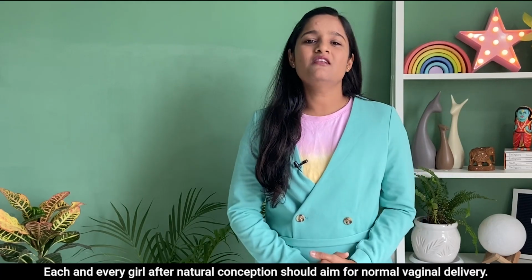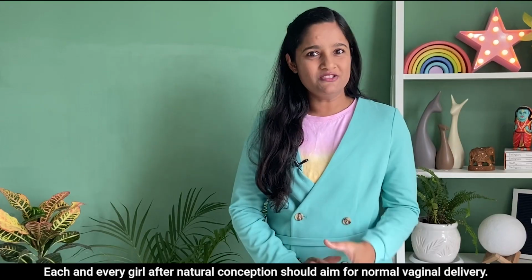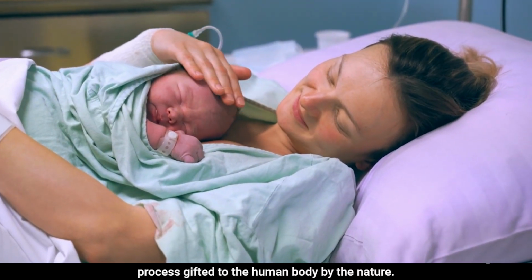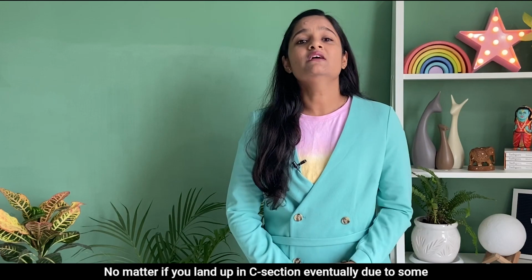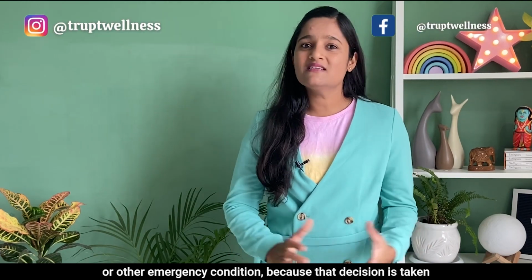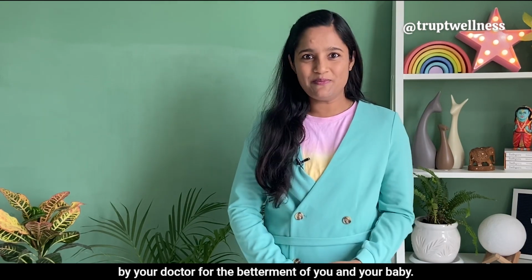Each and every girl after natural conception should aim for normal vaginal delivery. Birthing is a very natural and physiological process gifted to the human body by nature. No matter if you land up in C-section eventually due to some emergency condition, because that decision is taken by your doctor for the betterment of you and your baby.